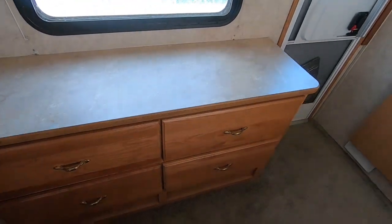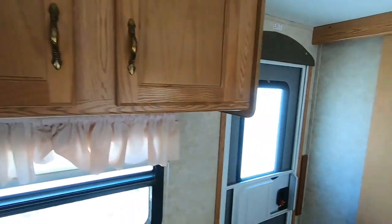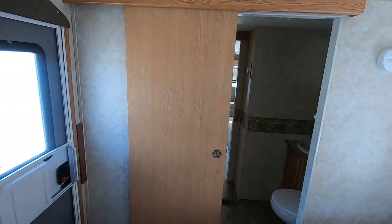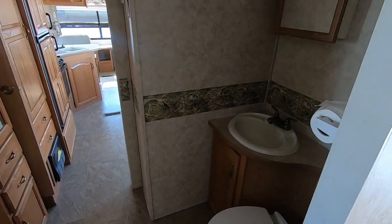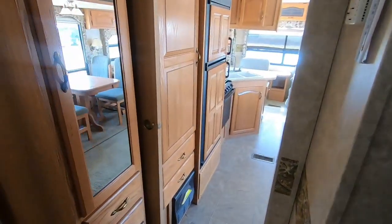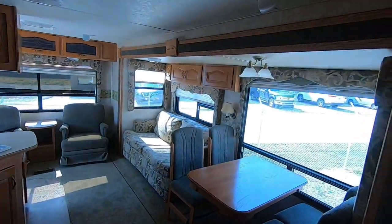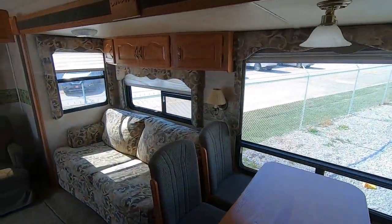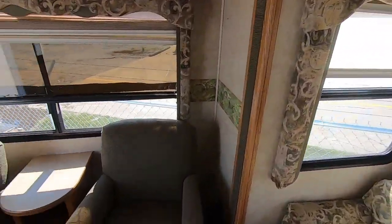Foot of the bed, plenty of drawer space up top. Got some more. Privacy door for the bathroom, solid sliding door. Of course, it's got a furnace, water heater, everything you need, guys. Not bad. Heck, for right now, for a $10,900 camper, this thing's a steal.